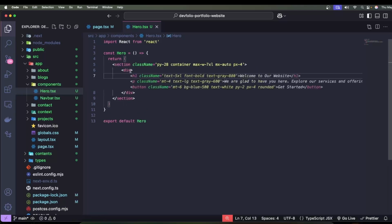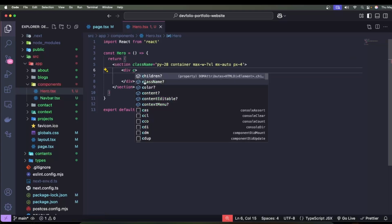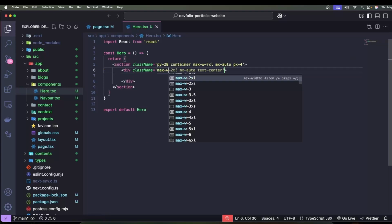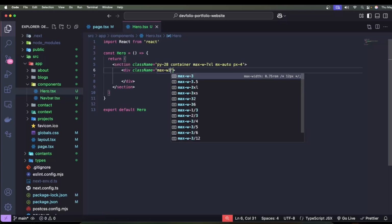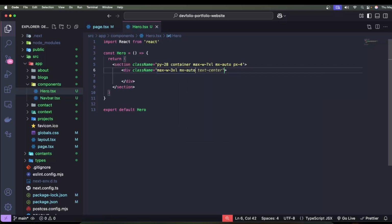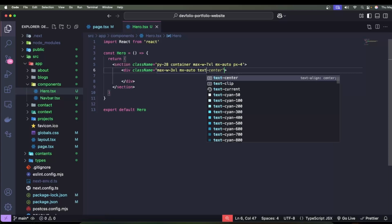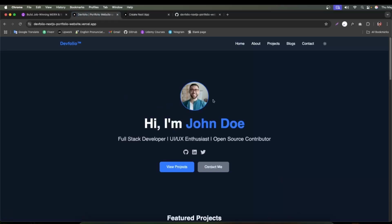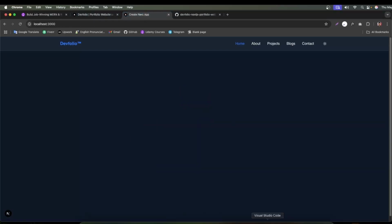will have a max width. So let me define class name. We'll define a max width, so max-w will be 3xl. Then we'll have mx-auto, and then we'll define text-center here. So after completing that, look, we need a logo. We need a logo in a circle.